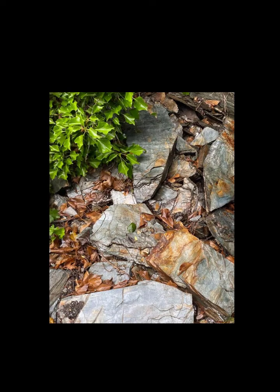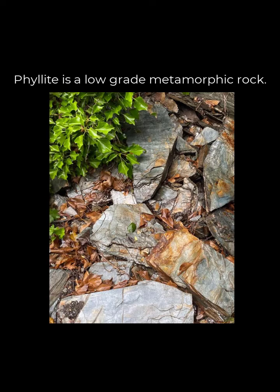When you start thinking about all of that, you're like, well, how does that relate to geology? Well, here's some phyllite, which is a metamorphic rock that's one step up from slate. You can see its shiny texture from mica. And it actually has that kind of wavy appearance on the surface.